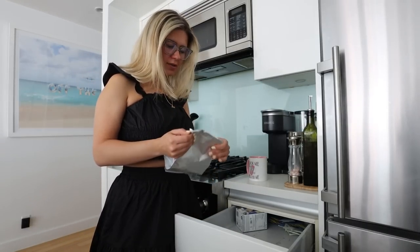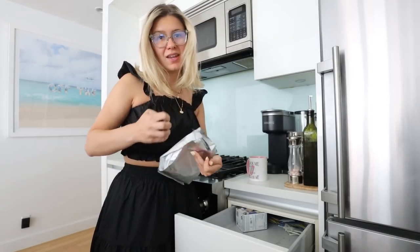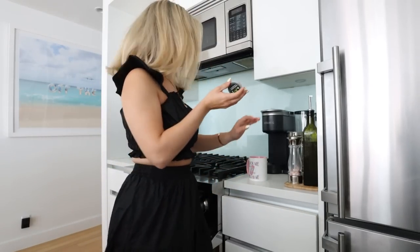I'm almost out, and there's nothing worse than when you wake up in the morning and you are mad at yourself because you didn't buy more coffee pods. Because right now I only have one left. Oh, it smells so good.